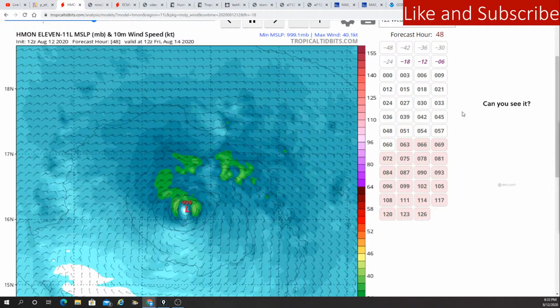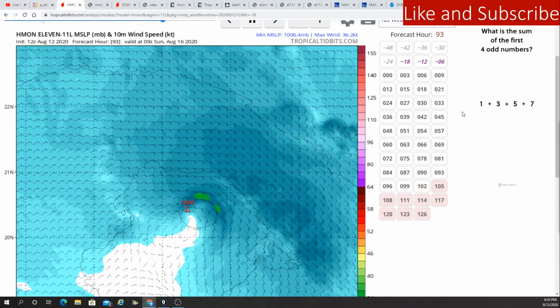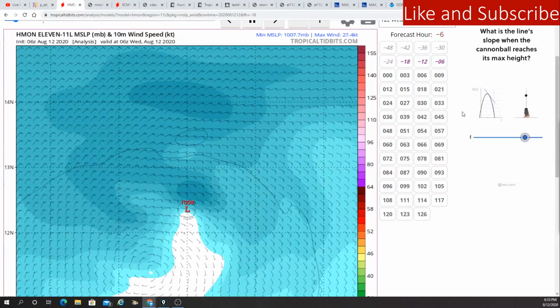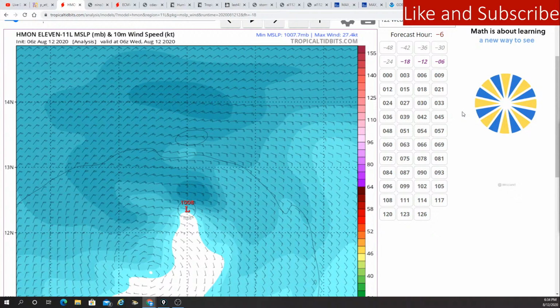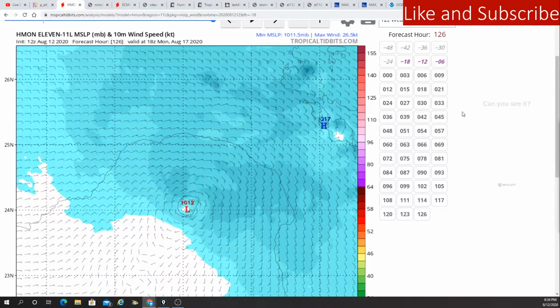This is the HMON. They do bring this up to 61 knots, which is still like 71, 72 miles an hour, so a high-end tropical storm. Again, they show it peaking at around 71 miles per hour, but then they show it dissipating to like 29, 30 knots, dying off to tropical depression status, about 30 miles an hour. That's pretty weak. I don't think it's going to die off 100% like they're showing, but I do think it's going to fall apart pretty rapidly.